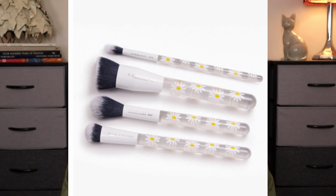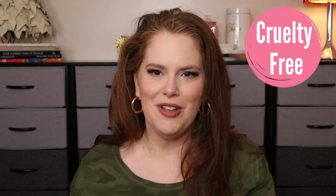And what I was talking about at the beginning of this video, the little teaser, there is a brush set by Farrah. It's a complete brush set, but look at how cute the handles are, the little daisies. They're so cute. So this is a set of 4 with the daisy theme, and this retails for $46. Now, would I personally buy that and pay that for the brush set? No, I would wait for it to go on sale or something. But I will have to say, I do like their brushes that I have tried so far.